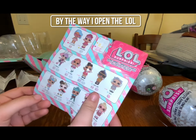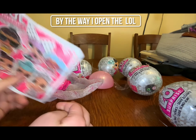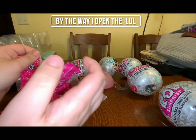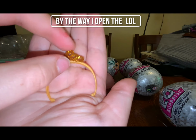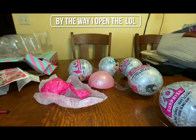But anyways, we can't really read this because we don't even know what our doll is. So yeah. Okay, let's see what this is. So satisfying. It's a little tiara. I mean, come on, that's really cute. Focus on it. Come on. That is really cute.